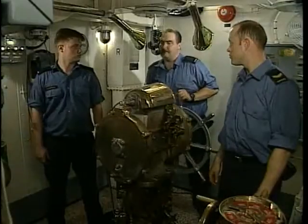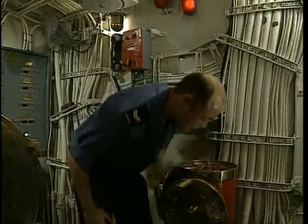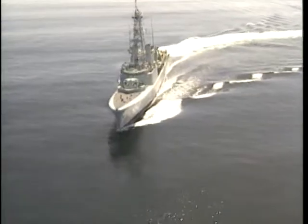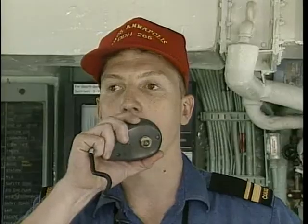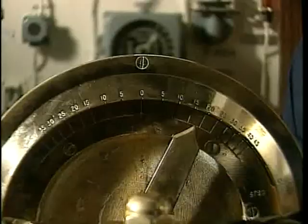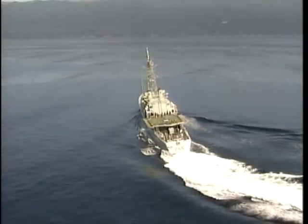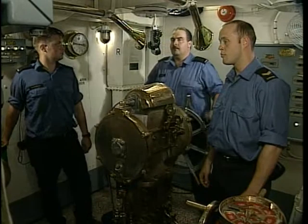Port 30. Half ahead, port. Revolution 150. Both engine telegraphs indicate half ahead. 150 revolutions showing on the counter. 30 to port wheel answer. Very good. Midships. Starboard 30. Starboard wheel answer. Midships. Steer 137. Course 137, sir. Very good.